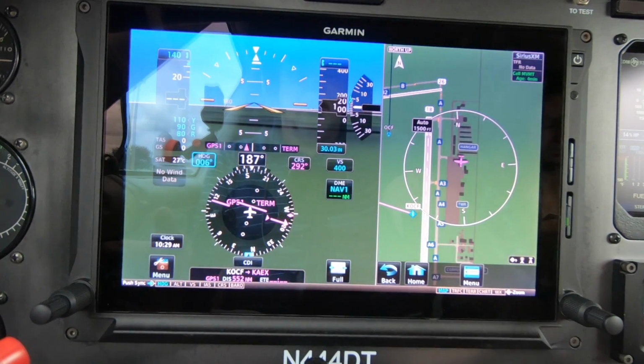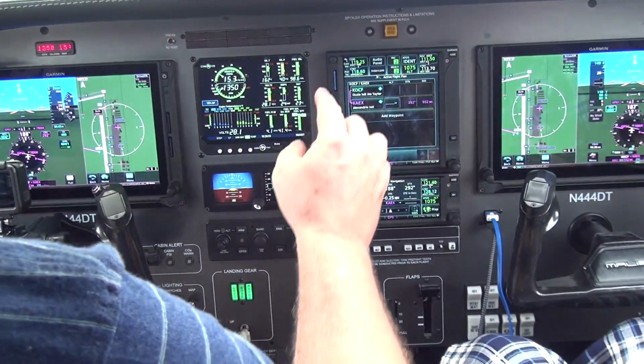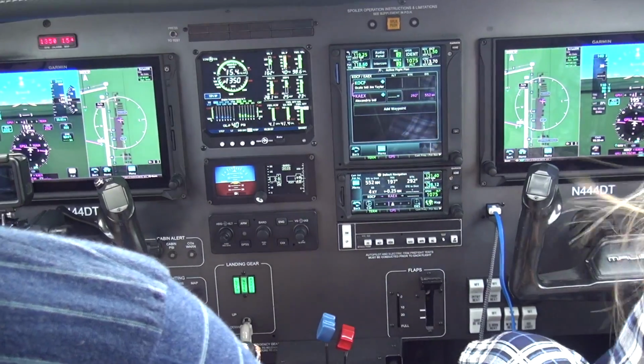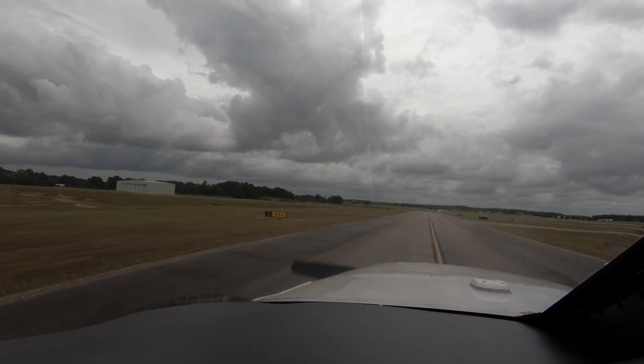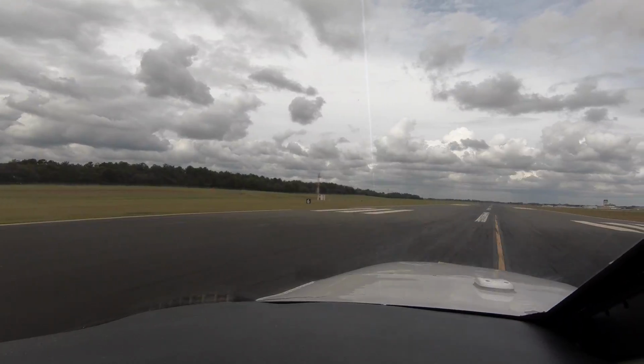Okay, cleared to 2,000 and 118.6. We've already got that set up. Tower, Malibu 444 Delta Tango is ready to go, runway 36 at Alpha 9. Malibu 4 Delta Tango, runway 36 at Alpha 9, cleared for takeoff, fly runway heading. Runway heading, cleared for takeoff runway 36 at Alpha 9, 4 Delta Tango.